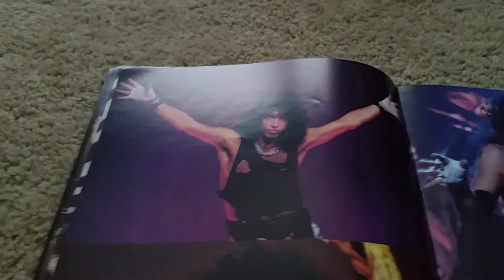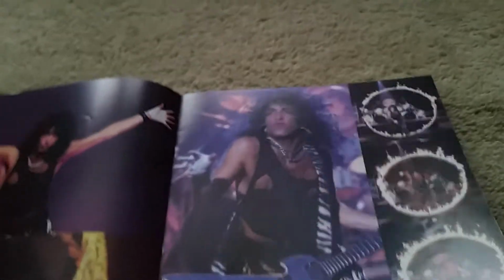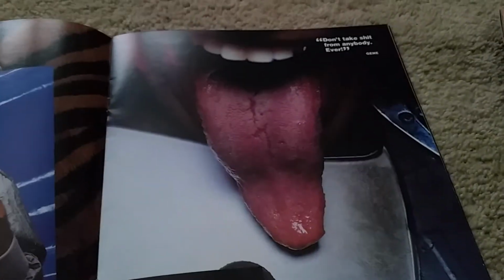Here's Paul's page. Sorry about the glare. There's Paul jumping through the hoop. Here's Gene's page. I like that line: Don't take shit from anybody, ever.